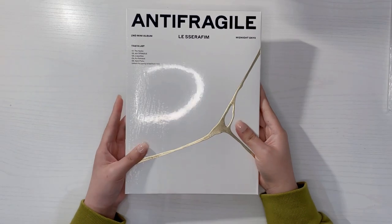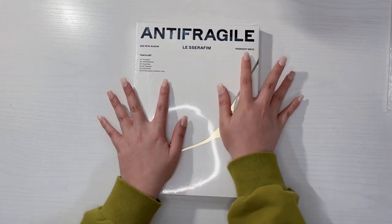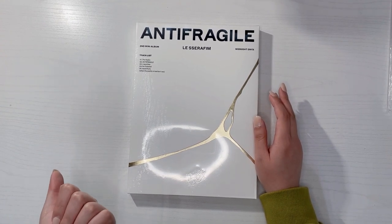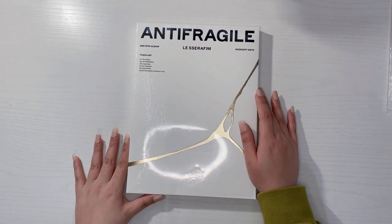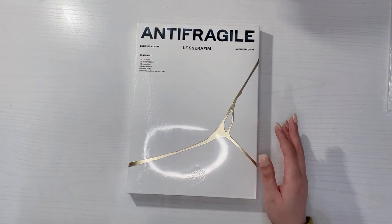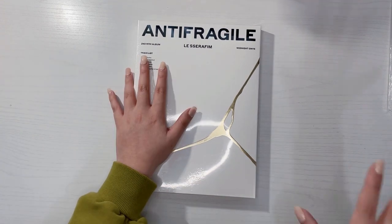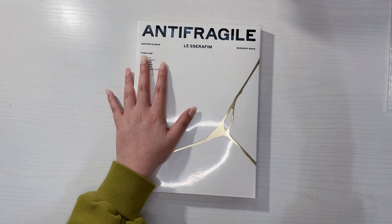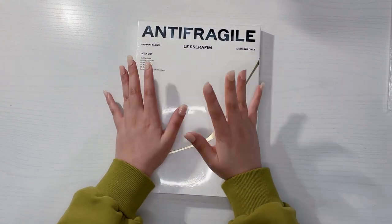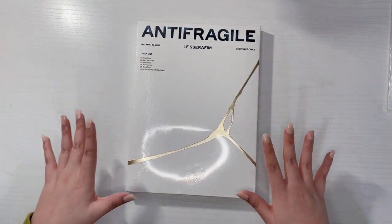For my last album, I have the Le Sserafim album. This is the Midnight Onyx. When I went to my K-pop store, for whatever reason, their store did not have any signal at all, and I was desperately trying to remember which version I wanted to buy. I just remember they were wearing mostly black, so I figured Midnight Onyx. Onyx is like a darker color. I'm hoping that's the concept that I bought.